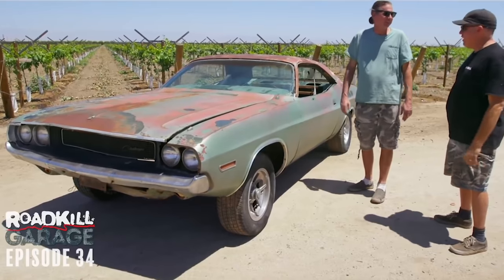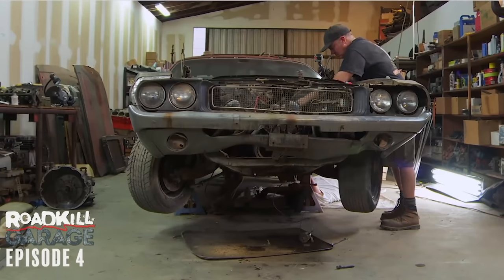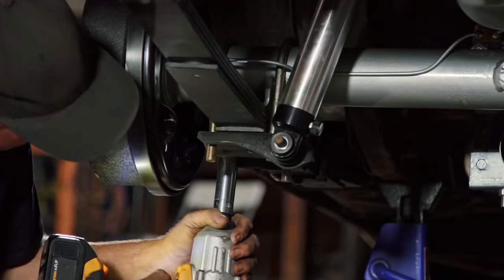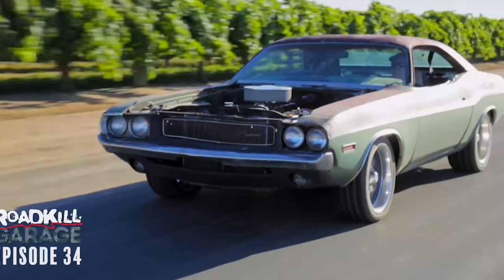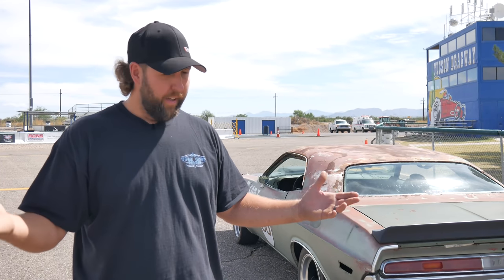Long story short, they ended up doing some horse trading, and David ended up with the car. And that's when we saw it on Roadkill Garage, where initially it was just, can we make the junk run and drive, which they did. And then that escalated, turned into, can we make it handle decent and stop? And then eventually we saw it on Roadkill, where they drove it across country and road course the car. Then it kind of just fell off the map. Now I am thrilled to be the current owner of this car. So let's go take a close look at this thing.